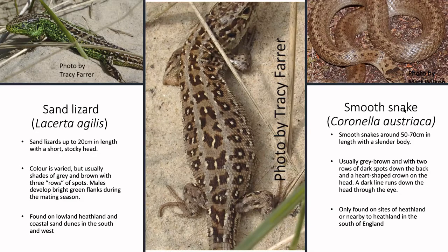Now, these are pretty much only found in areas of very mature heathland in the south. I think they're only found across 3 counties in the south of England. They're very rare and they are very protected.